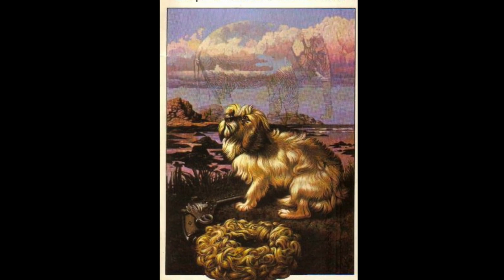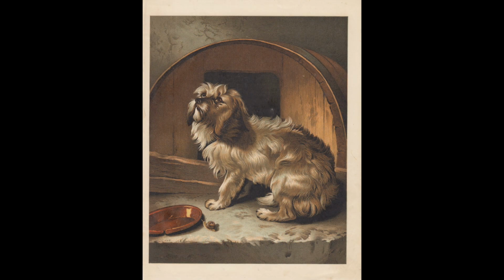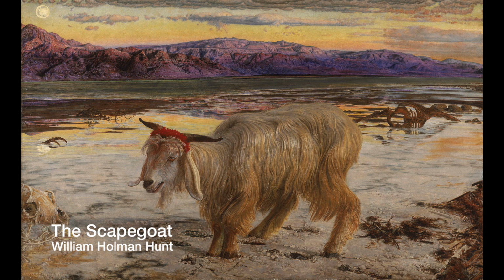For this illustration, Tom noted his inspiration for the dog came from Landseer's Terrier, and the background landscape from The Scapegoat by William Holman Hunt.